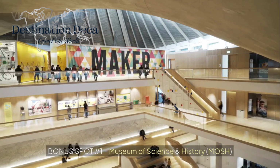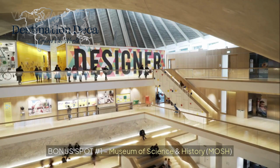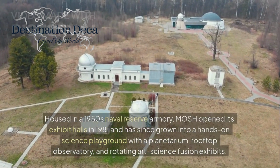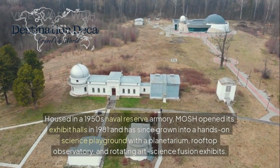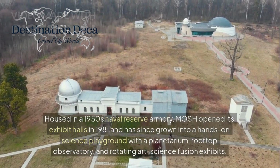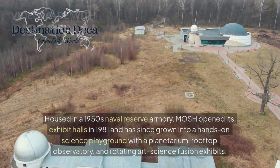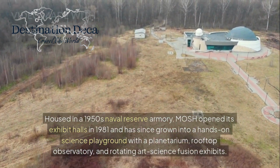Bonus spot: Number 1. Museum of Science and History, MOSH. Housed in a 1950s Naval Reserve armory, MOSH opened its exhibit halls in 1981 and has since grown into a hands-on science playground with a planetarium, rooftop observatory, and rotating art-science fusion exhibits.